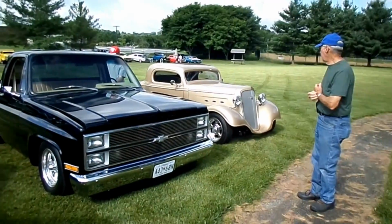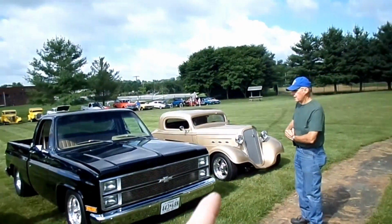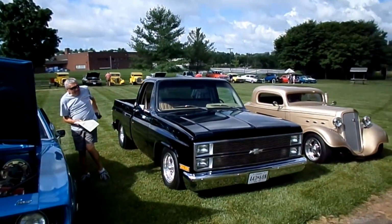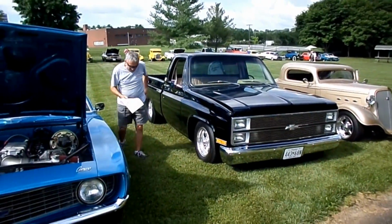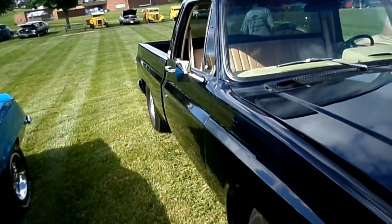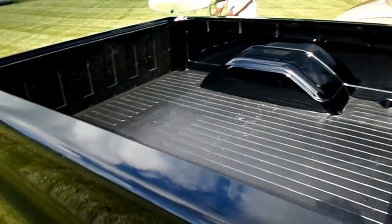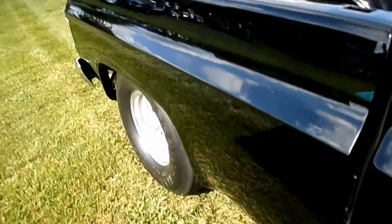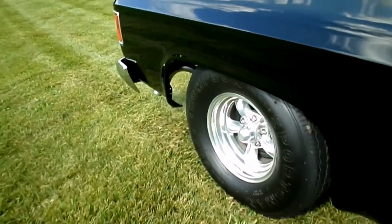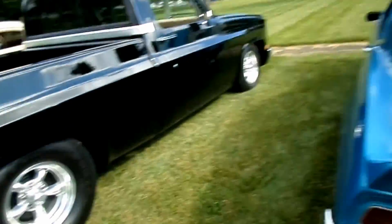That's electric fans on that. That car right there is close to that, but the newer ones. It's nice. It's got some tubs in the back here. You can see how much more. They're Mickey Thompson Sportsmans.